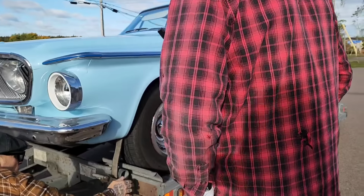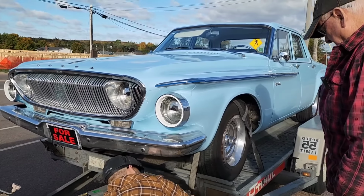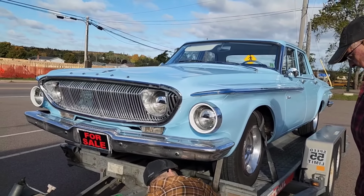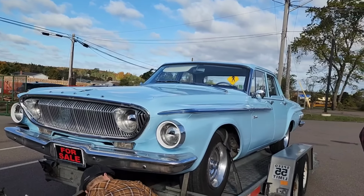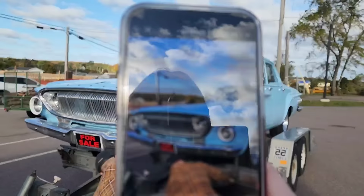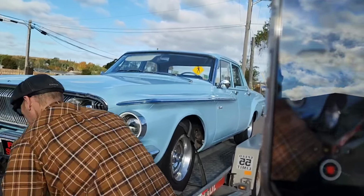I like these trailers. They haul nice. Yeah. Get this working. Plus, you've got a good safe ride. I like that. Seems to be nice and safe.